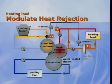Next, we have a modulating heating load. Only a partial amount of the heating capacity is needed from the heat recovery condenser, so T2 needs to be maintained. In this situation, the bypass valve, V2, and the cooling tower fans modulate to control the water temperature in the standard condenser. As T2 rises, more flow is diverted to the cooling tower. This rejects more heat to the cooling tower, and T2 drops to its control point.